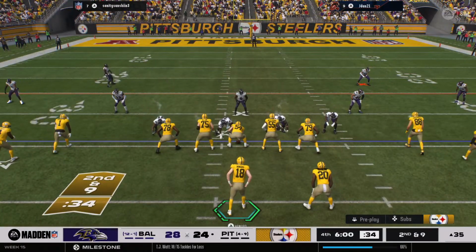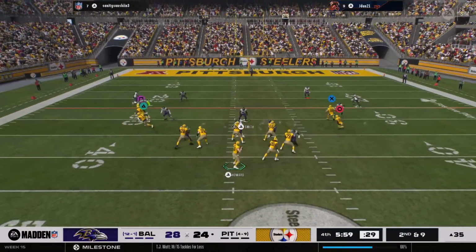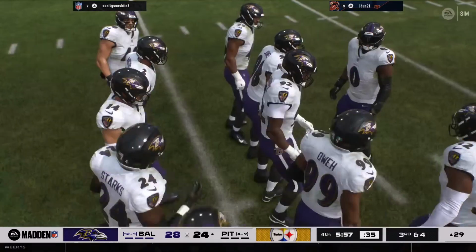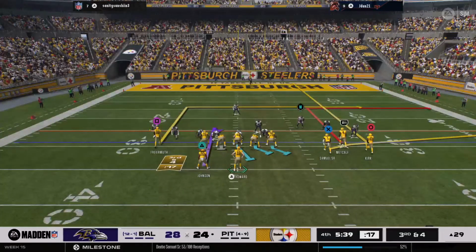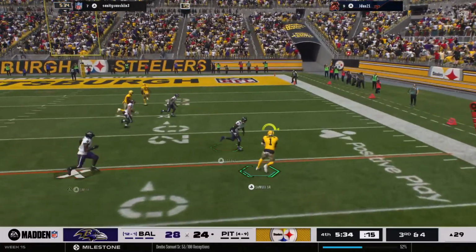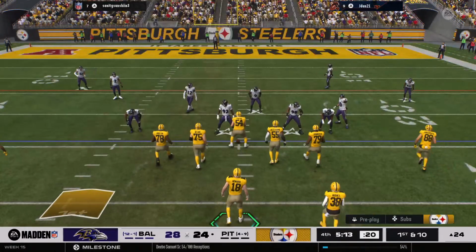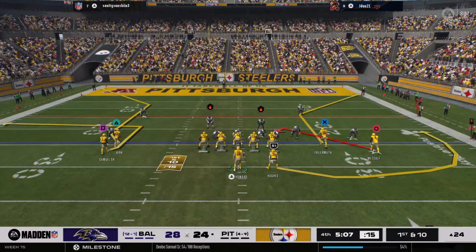From the 35, here's 2nd and 9. Howard looking to Samuel on the out route, and he's got about 5 on this one before he's out of bounds. They're set up a little bit better for third down. Third and 4. To the air, Howard, going right back to Samuel. He's got it again. He is knocked down hard. Wow, they stopped him in his tracks, but he does have enough to pick up the first down. Here we go. First and 10 at the 24-yard line.